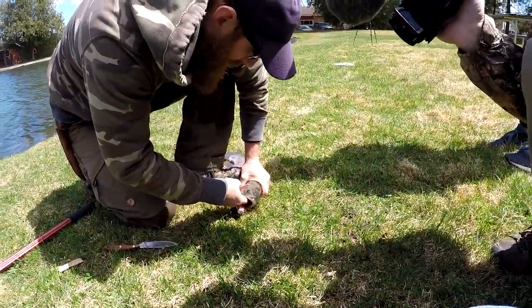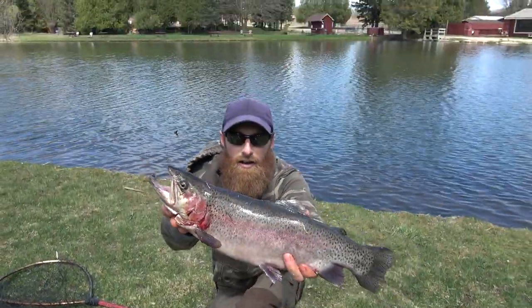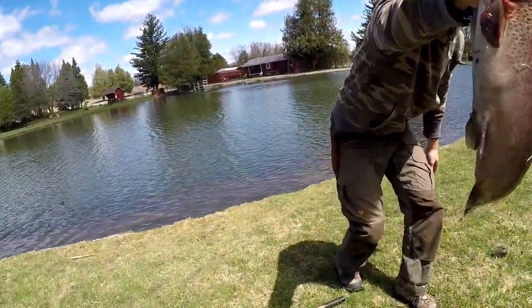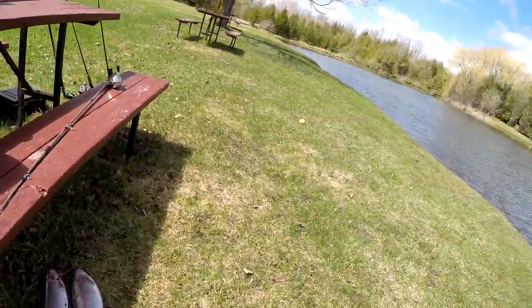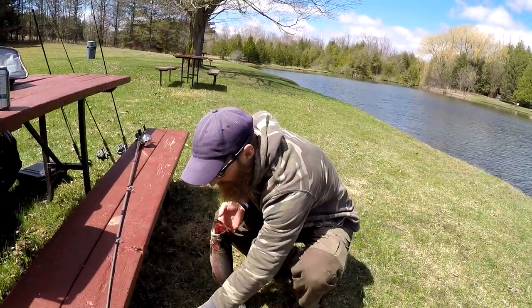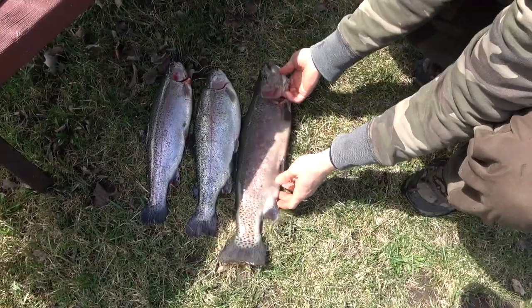Woo! First fish of the year. There you go! Biggest one yet! Yay! Okay, you gonna hold it? Mine's the biggest. So yours is the smallest so far, Dad. Mine? Ewan's? Holden's!